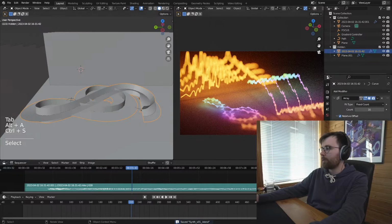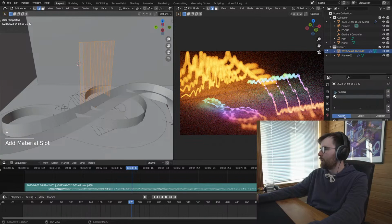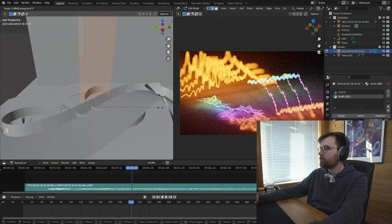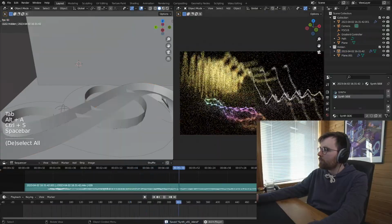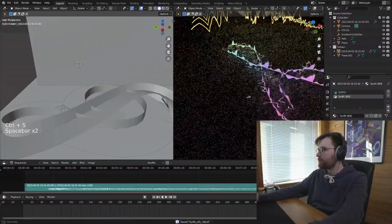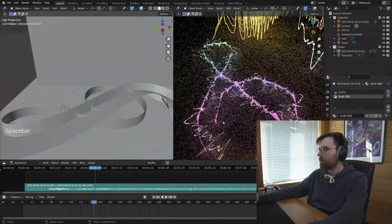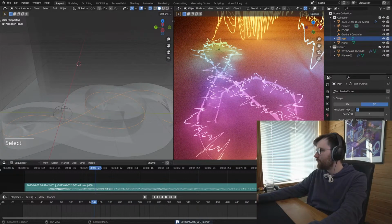Maybe, hang on, this could be cool. Maybe this one, assign. Maybe this one as this one. Yeah, so now it looks like electricity, I guess. We need more resolution on the curve.